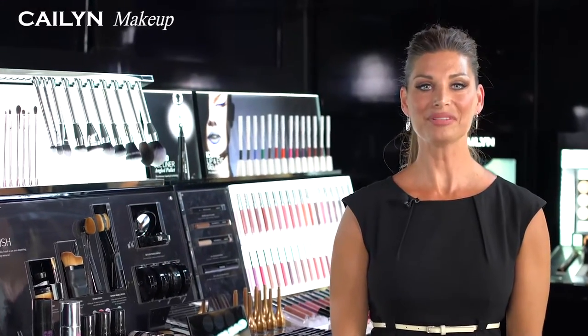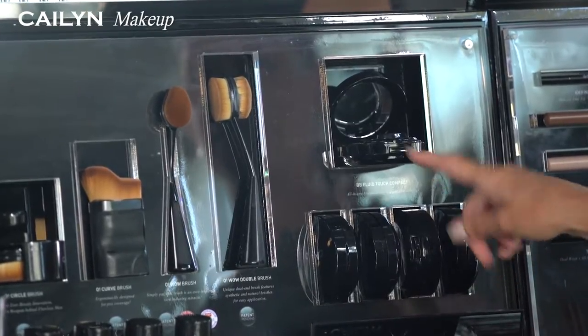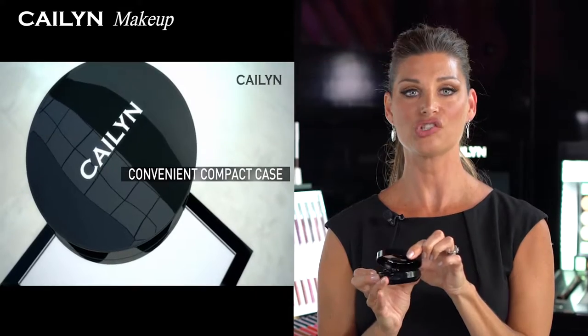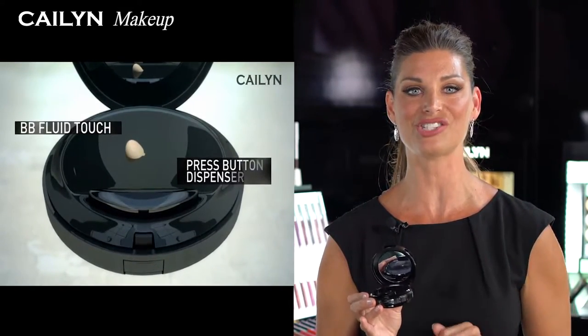Welcome to CAILYN's Fabulous Foundation Series. We have four different types of foundations. We have the BB Fluid Touch Compact. This is your all-in-one beauty cream. It is your brightener, your corrector, your concealer, your moisturizer, and your foundation all in one.